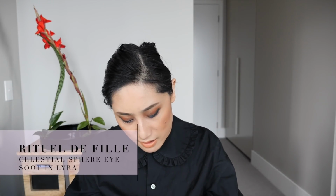I've also got Lyra from Rituel de Fille, and this is a Celestial Eye Soot. I've got a few of theirs and I've noticed that they dry up really quickly, so I really should use it. They're expensive as well. They're all natural products, and because they use natural ingredients, I don't think they last that long, because they don't have the typical preservatives that a lot of companies use to keep products lasting a bit longer. This is what I've got in my inner corner. It's actually quite nice as an inner corner pop of brightness. It was really expensive for what it is. I wouldn't repurchase this.